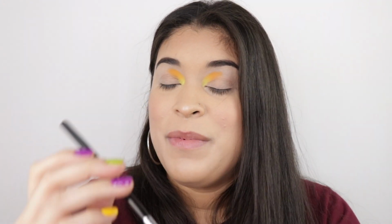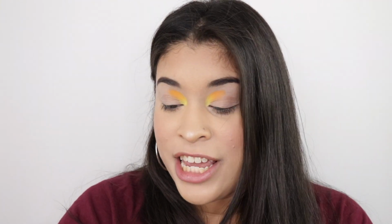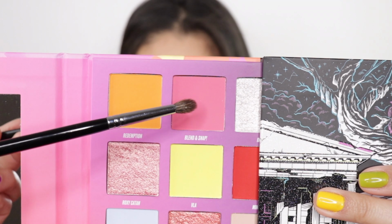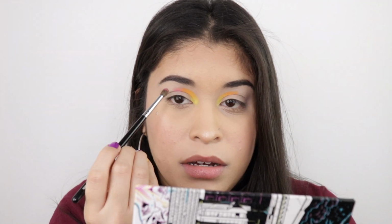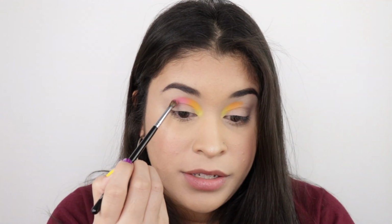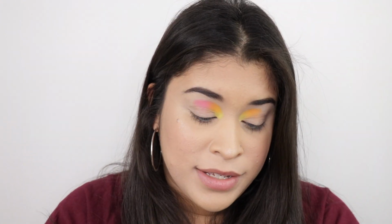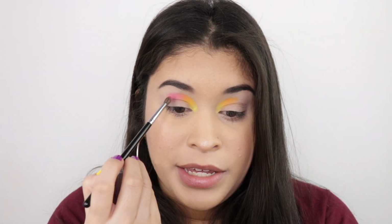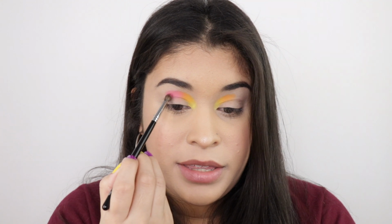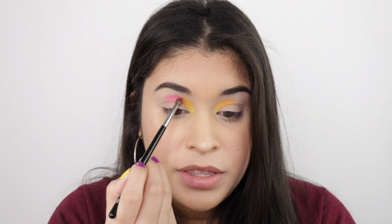Okay, so I'm gonna grab my Morphe M506 brush and I'm gonna go in with this beautiful pink shade. It's called Blend and Snap. This one right here. And I'm gonna put it right next to the orange shade. This one is so pigmented. What the hell? That's gorgeous. Oh my god, I love it. It's blending so well and it's super pigmented. Don't worry guys, I'm gonna go back and blend the edges because I'm not gonna leave the eyeshadow colors unblended like that. I'm just trying to apply all the colors first and then I'm gonna go back and blend everything.